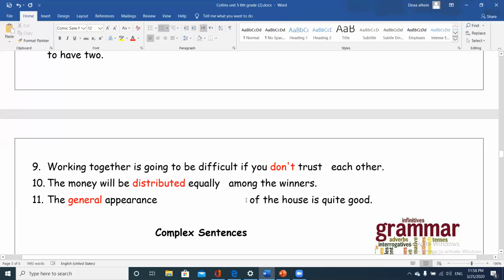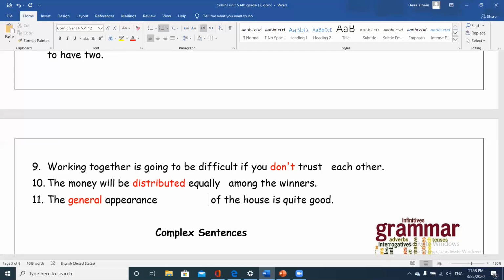Now, kindly study these new words. And in the next lesson, I'll be discussing the fable, I mean the story that is in your student book, page 61. So kindly read it. It's very nice. It's very short and super easy.